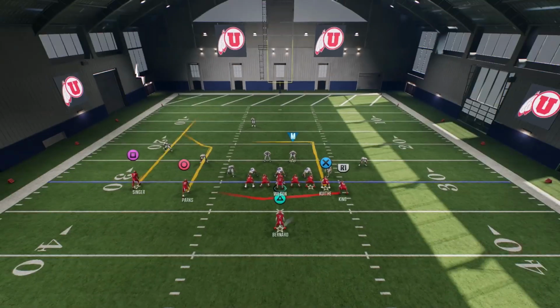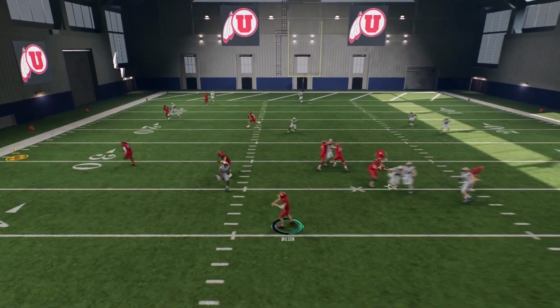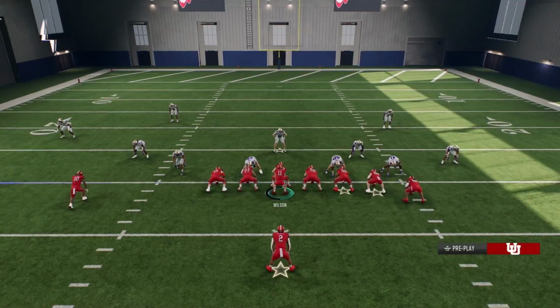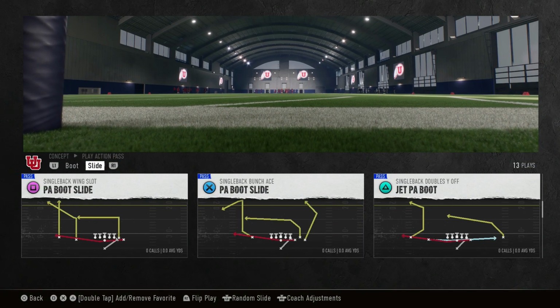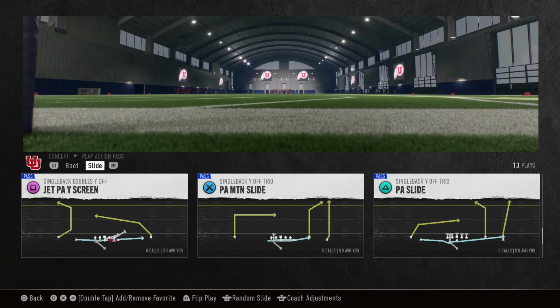Like I'm going to go ahead and call this one. I'm going to just force it to this tight end going across like that. And I threw that way too lightly. That could have been a really good gain if I'd have thrown it harder. Either way, you're going to see a lot of that cross action. So inside zone split, boot slide, things of that nature. And that's kind of what a lot of that play action is. I mean, look at all this stuff. Again, that cross action with that tight end.